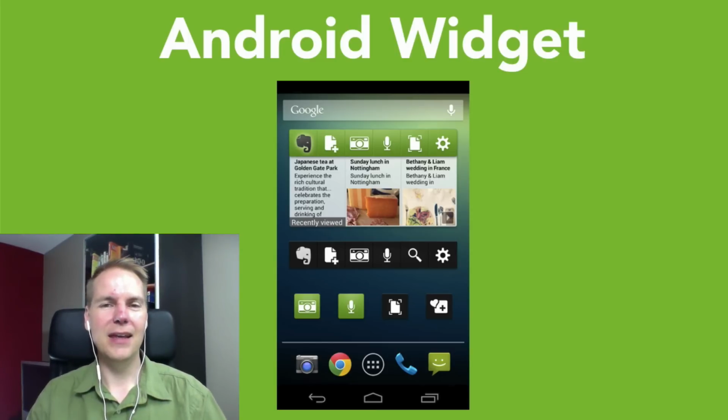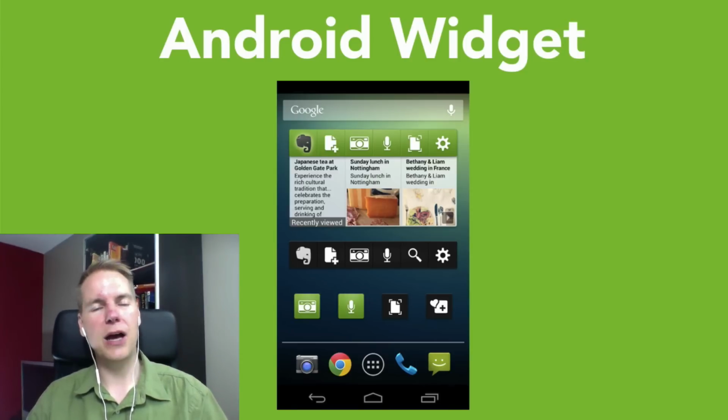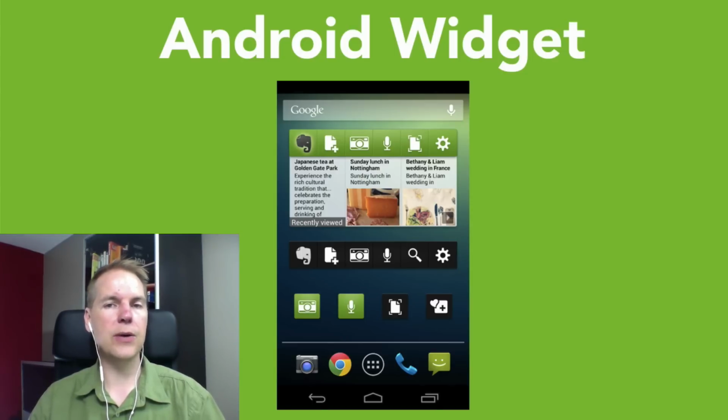Yes. Now, speaking of features that the Android app has that iOS doesn't, I really wish iOS had it, and you can't do it because it's locked down, but I really wish that Evernote on iPhone had the ability to do what Evernote on Android does, which is add these widgets. And yes, the Evernote widget is a separate application. You go to the Google Store, it's free, and you install it on your phone if it's not already there.